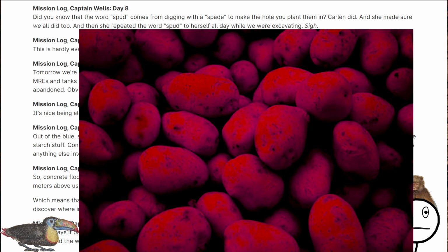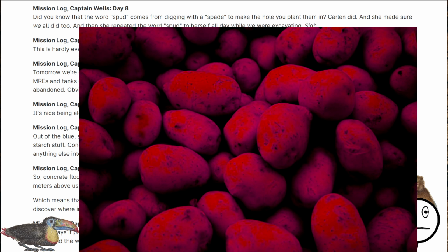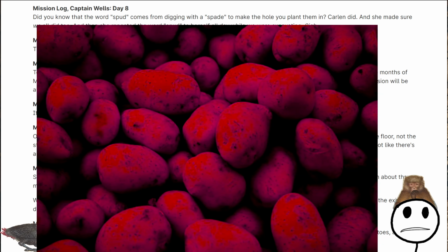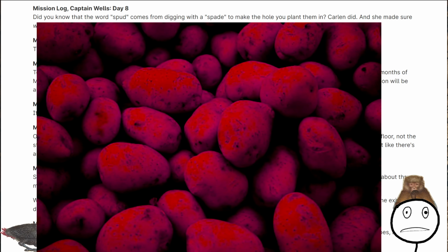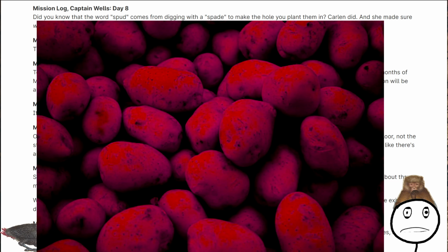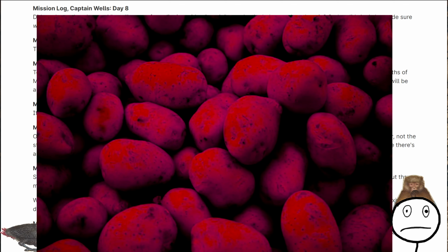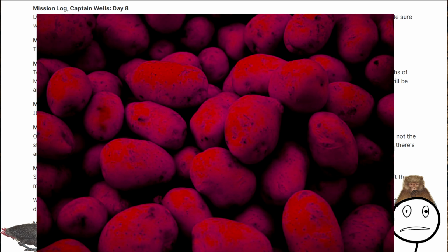It's becoming too inefficient to resupply us every few days, so Command's providing us with 2 months of MREs. Yo, I love MREs, dude. MREs look so tasty. I want to do it like Steve1989MRE does it and just eat MREs. And tanks have more than enough enzyme to last that long. If we haven't found anything after that, they say, then the mission will be abandoned.